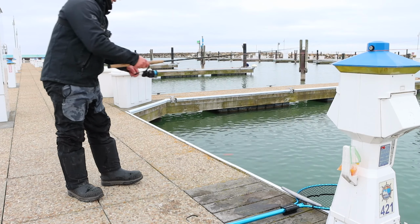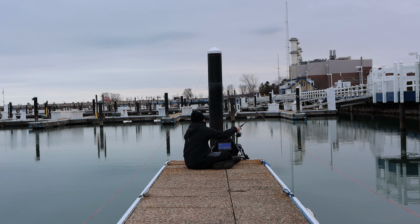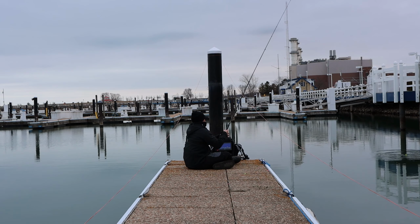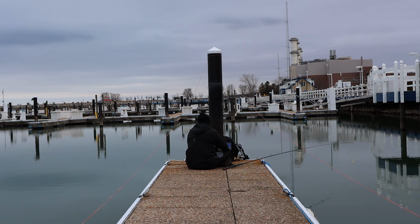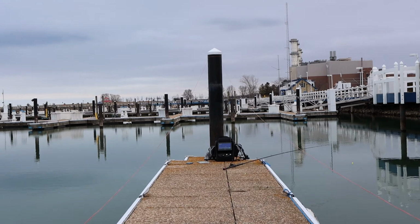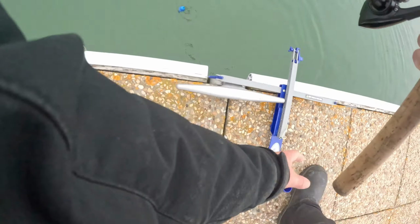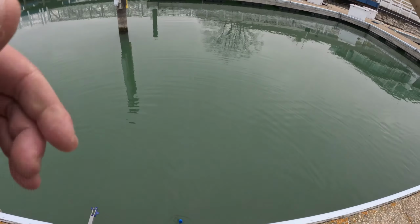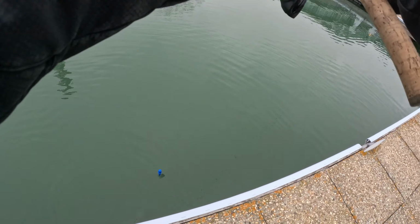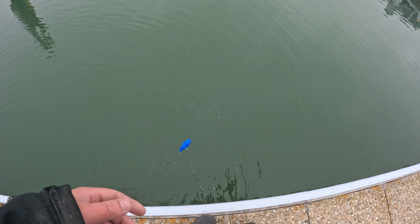Just fan casting, ladies and gentlemen, that's all it takes. We're on the jaw jacker. It's a nice one too. Yeah, it's a nice one.